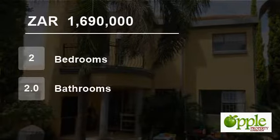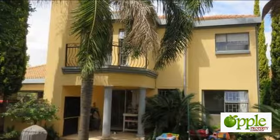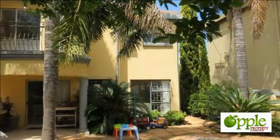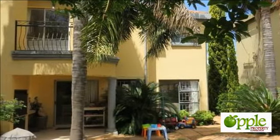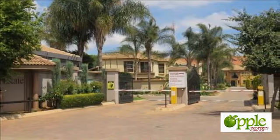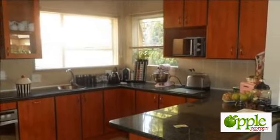Welcome to this two-bedroom house for sale in Highveld, Centurion, Gauteng, South Africa for R1,690,000. Negotiable. This estate is super secure, well-run and ideally located close to the N1 freeway, Gautrain bus route, shopping and medical facilities and Centurion Academy. Ideal for scaling down, starting out or just as an investment.